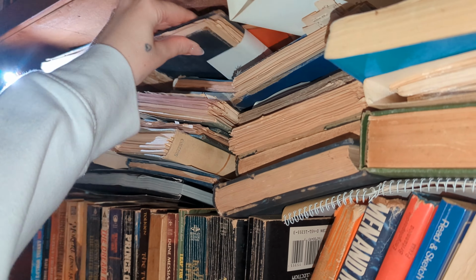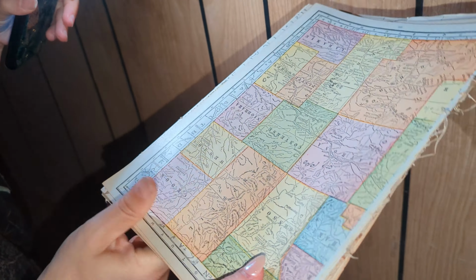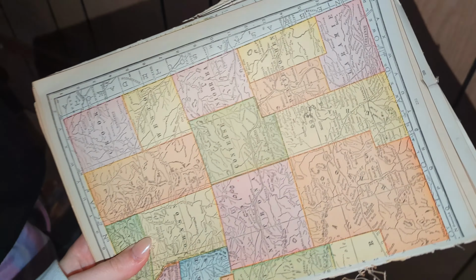Oh, what about old maps? That'd be cool. I also found there's a whole bag of those in one of the garages, old Ontario maps. Yeah, I'll take those. Yes. The grid is really nice. I could see that being something for sure. It's nice pastels, a little black and white on top.